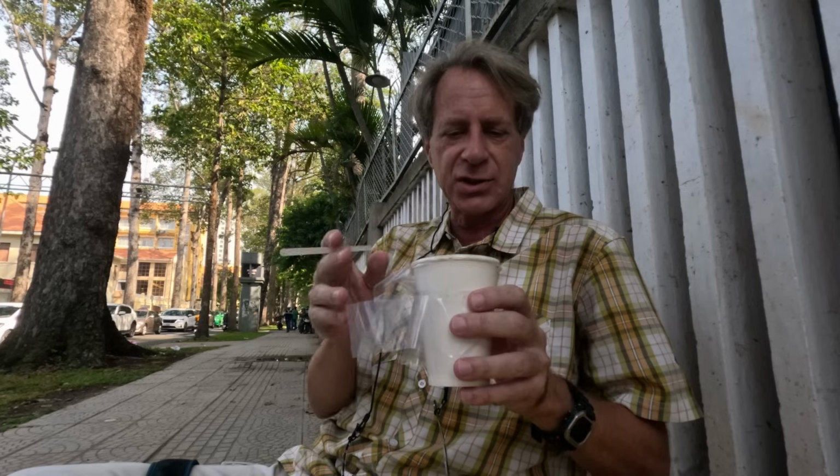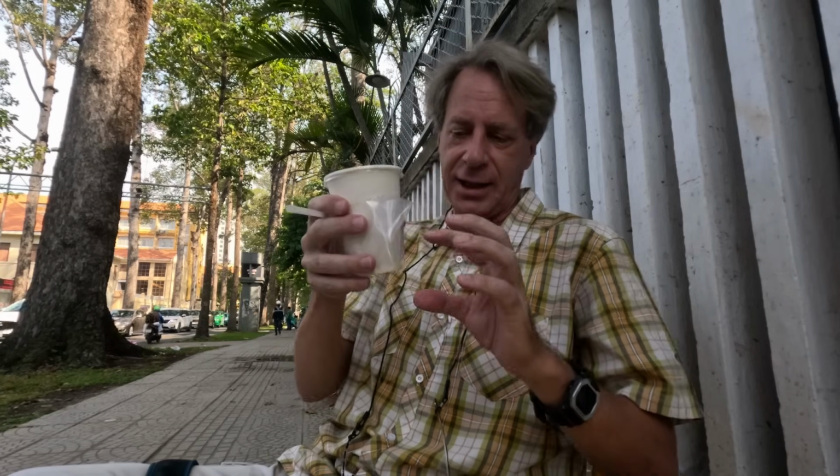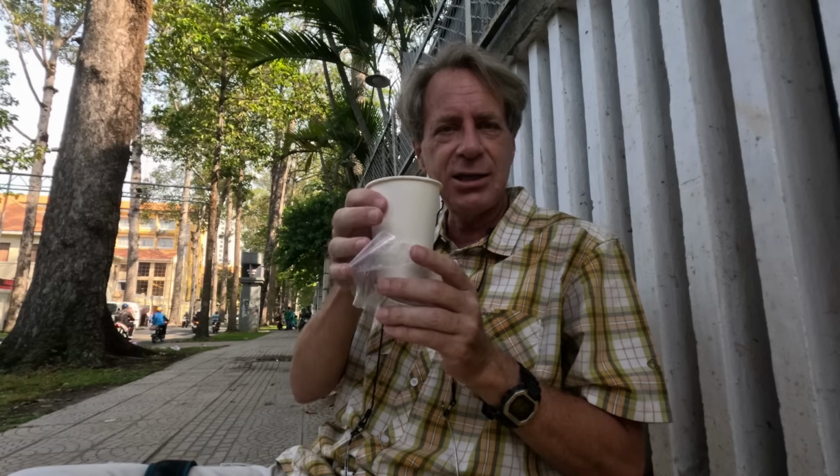So yeah, this is my coffee. And to my surprise, it's a very small amount of liquid. It's like an espresso. And maybe that's what I ordered, cafe den. Maybe that's like an espresso thing. I don't know why I'm trying to put a straw in there. Yeah, black, just a tiny shot of black coffee way down at the bottom.